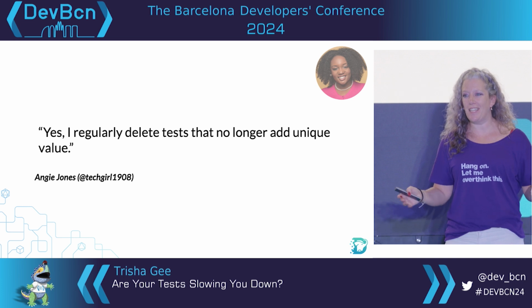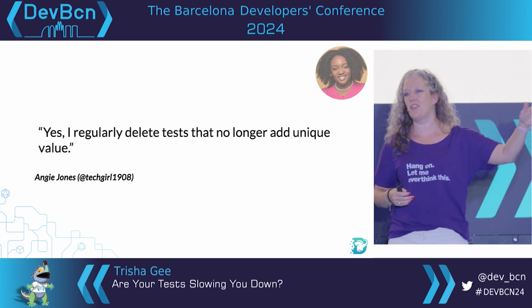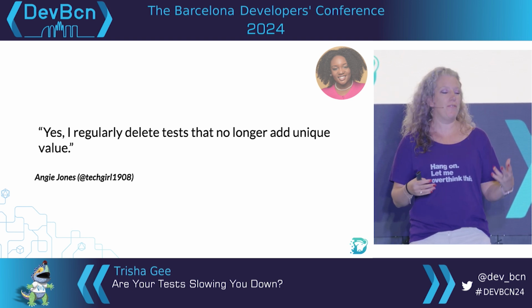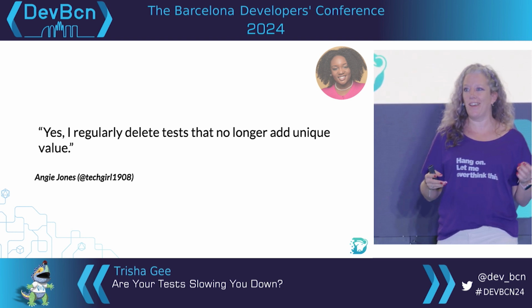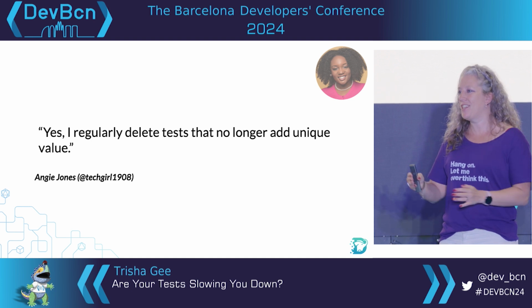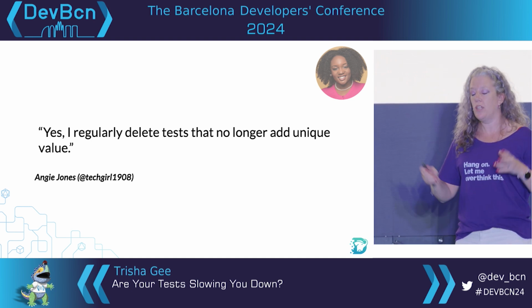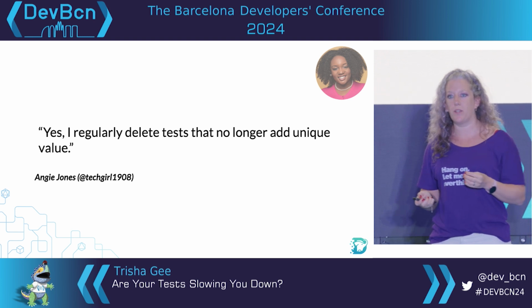If you've got duplicated tests, or if you've got tests for stuff that nobody cares about anymore, it's OK to delete those things. I don't know anything about gardening, but if you were a gardener, you do prune stuff, you get rid of things, and you take out the dead wood. It's OK to get rid of stuff you don't need anymore. Don't have it just bogging down your code base all the time.